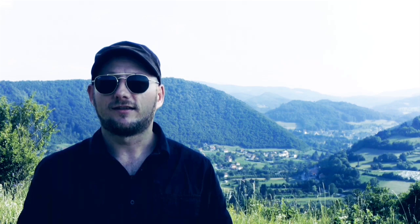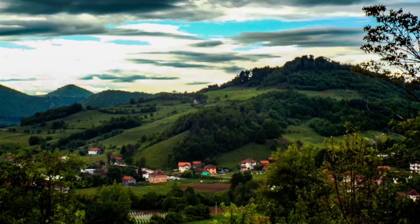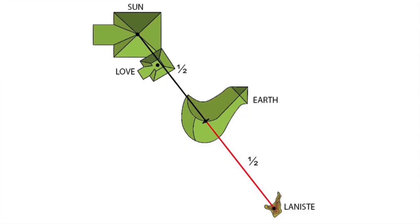Now we can also extend that line a little bit further to the southeast to a point on a named hill called Lanište. And when we do that, we see that Temple of Mother Earth falls exactly in the middle between Lanište and Bosnian Pyramid of the Sun.